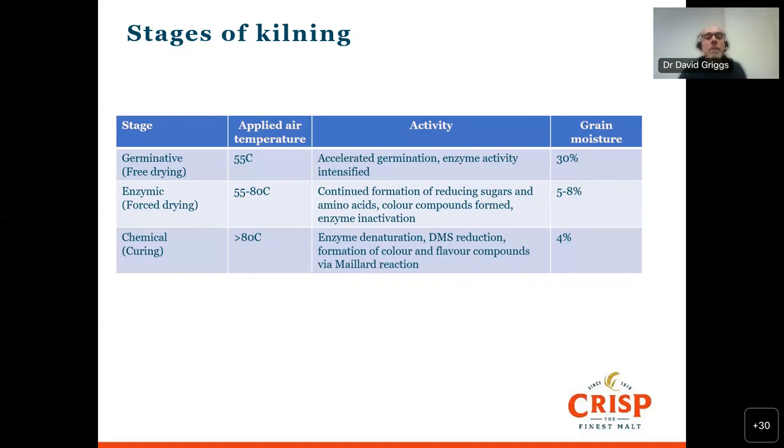As we take our temperatures up, enzyme activity continues, but now we're at the point of destruction of enzymes due to heat versus formation of enzymes. So at some point, the destruction beats the formation and we start to see some enzyme inactivation. This is where we see the loss of beta-glucanase activity, the loss of beta-amylase activity. So if we're looking to maximize beta-amylase activity, then we would keep our air temperatures relatively moderate in this second stage. We may not exceed 65 degrees centigrade in order to try and preserve enzyme activity. But also here, we're starting to see some color formation.